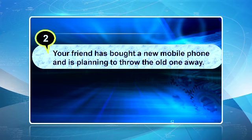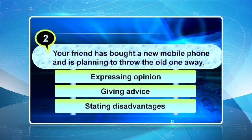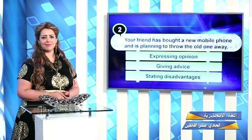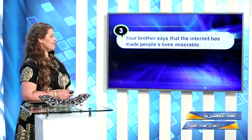Number two: your friend has bought a new mobile phone and is planning to throw the old one away. Expressing opinion, giving advice, stating a disadvantage. You may simply say to your friend, if you throw your phone away, it would be harmful to the environment. Why don't you recycle it? As advice, or give it to your friend.